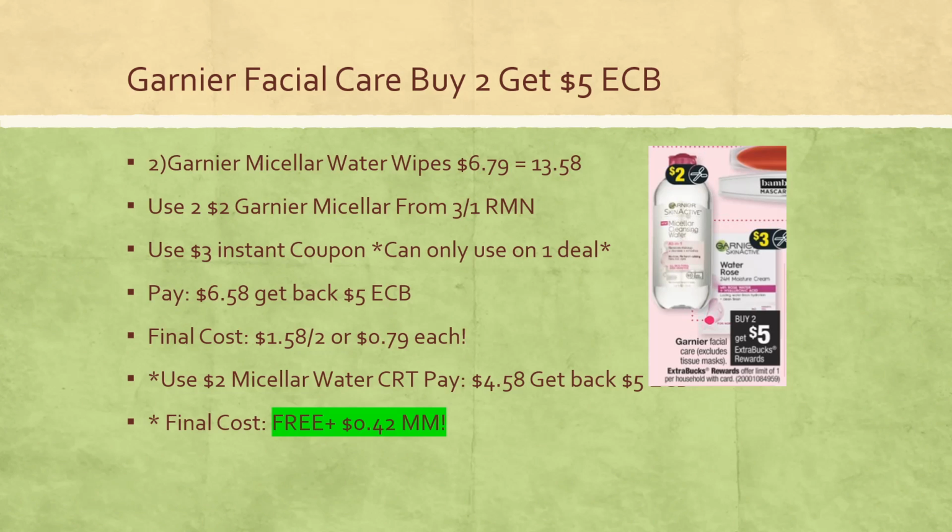So with that instant coupon as well, we're going to pay $6.58. We're going to get back that $5 extra buck. So final cost is just 79 cents each, which is amazing. Now, if you have like a $2 micellar water or something like that, Garnier Facial Care CRT, use that towards this deal. You'll pay $4.58 out of pocket, get back the $5 extra buck. So final cost is free and a nice 42-cent moneymaker.